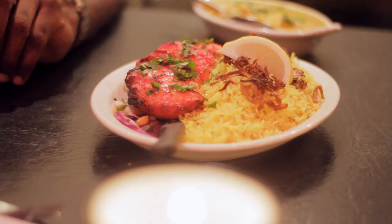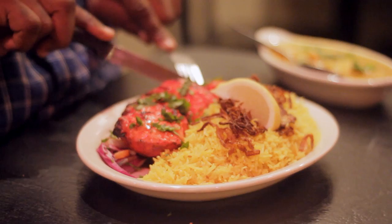This you just carve in and enjoy. It's served on a bed of our pulao. The pulao is brightly yellow, and Indians love color, and it's a lot about contrast. So the tandoori chicken is marinated in yogurt. Annatto spice traditionally gives it that bright red color. It also has cumin, dry mint, garlic, chilies.